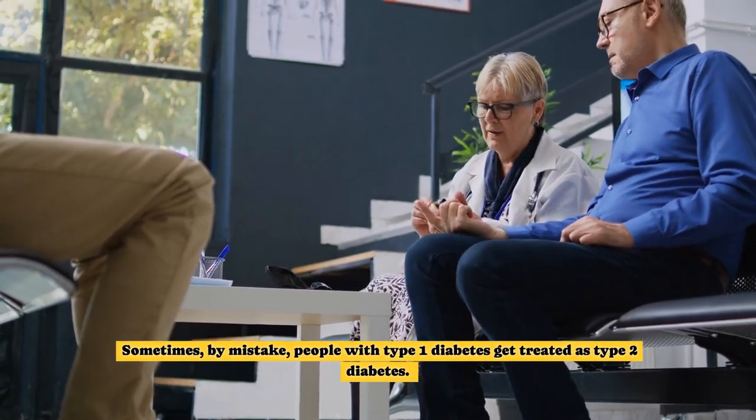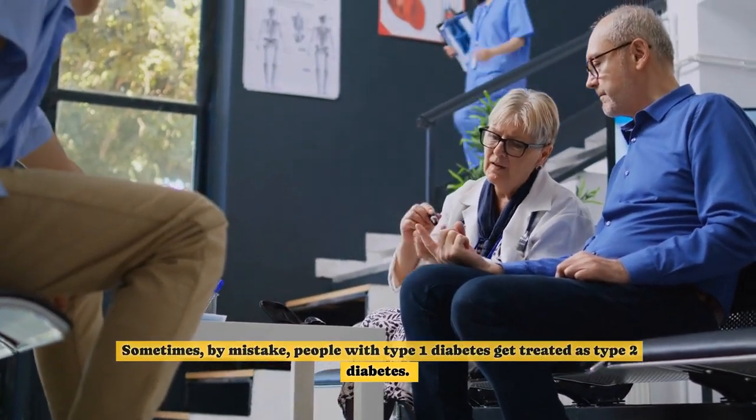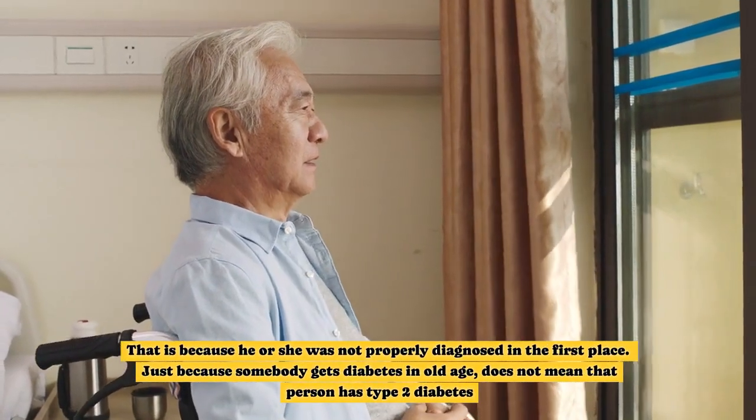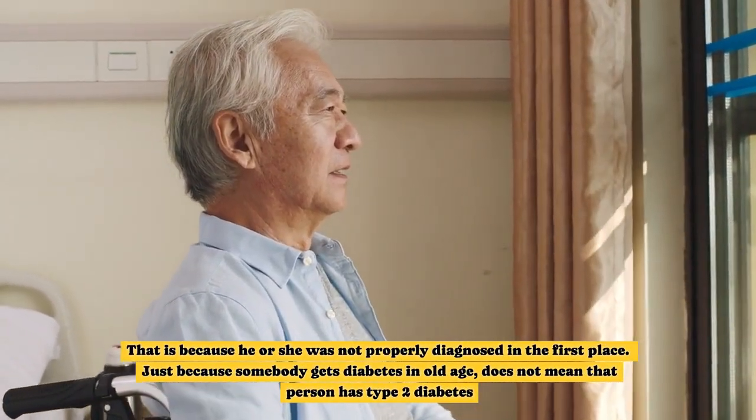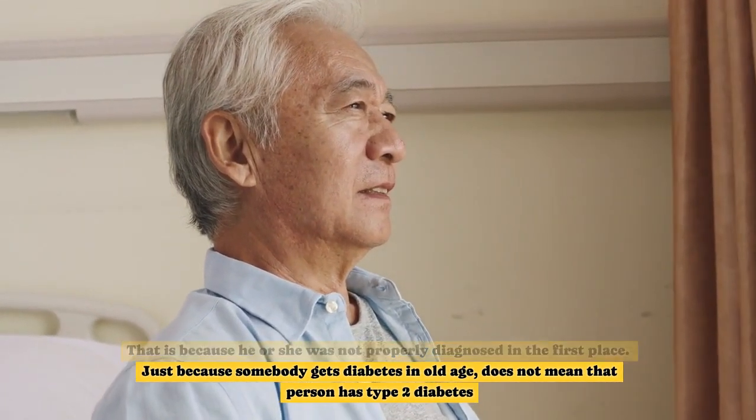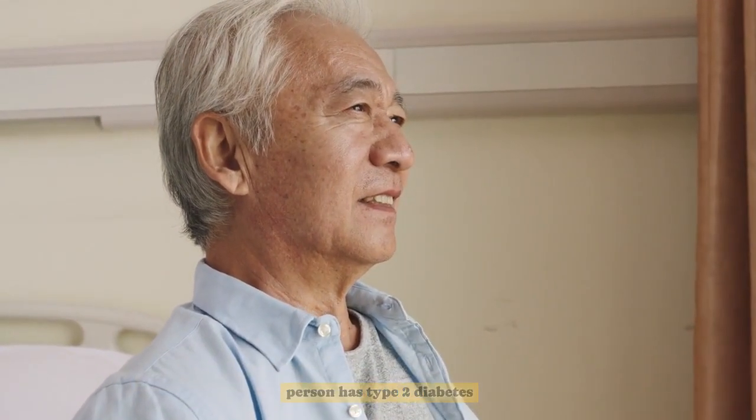Sometimes, by mistake, people with type 1 diabetes get treated as type 2 diabetes. That is because he or she was not properly diagnosed in the first place. Just because somebody gets diabetes in old age, does not mean that person has type 2 diabetes.